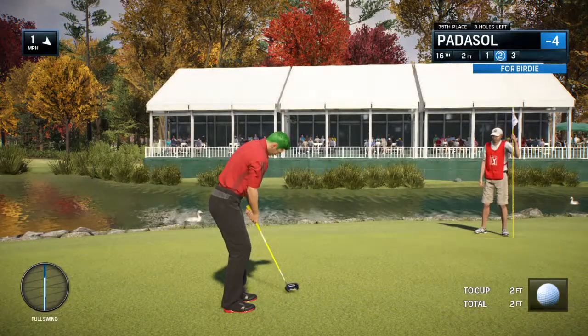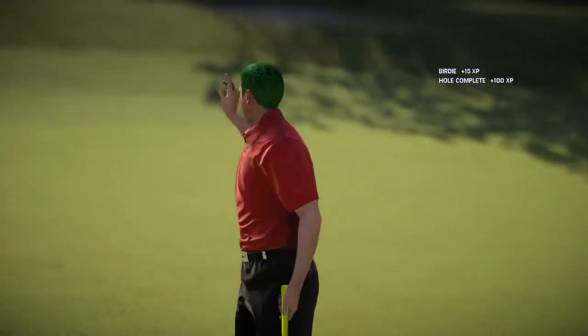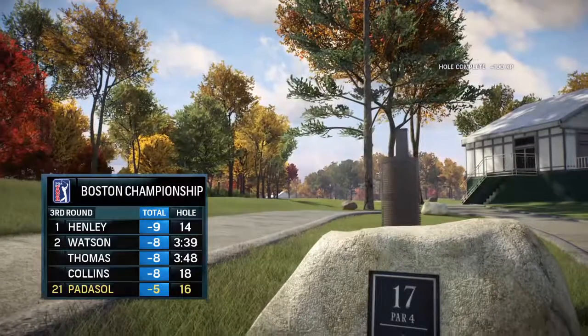Well, he's going for back-to-back birdies here, trying to jumpstart this round. See, momentum moving in the right direction. Now, that'll put the smile back on the face.